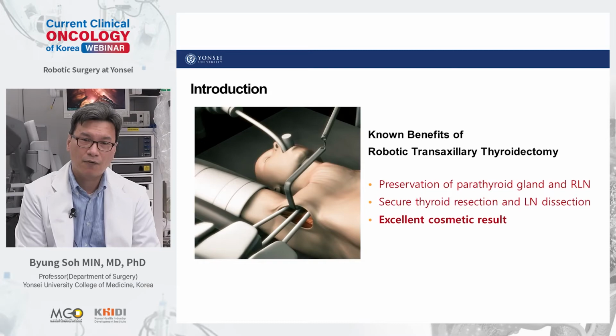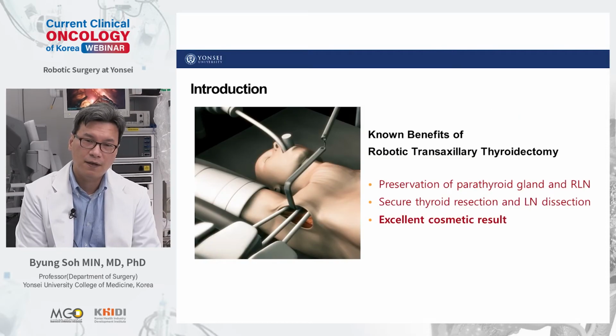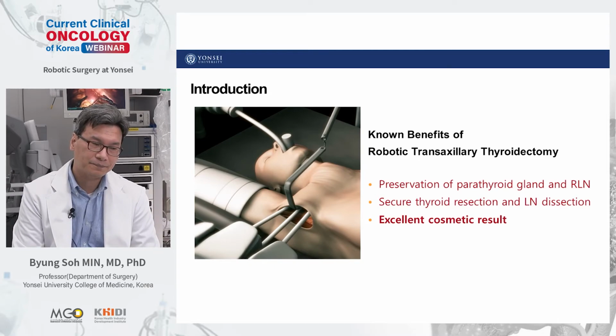But recently, our thyroid surgeon, Professor Ki-hyun Nam, has started a robotic single port transaxillary thyroidectomy. So the current standard of the robotic transaxillary thyroidectomy looks like this. You make a single big incision at the axilla, and through there you insert 3 robotic arms, which are very bulky. So because the scar is located at transaxillary area, axillary area, it is hidden, but actually scar length is quite long.